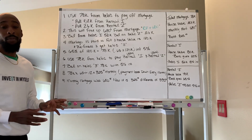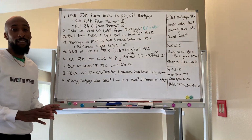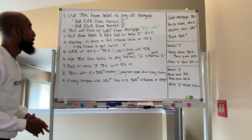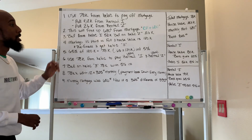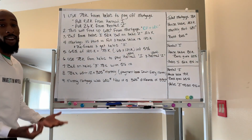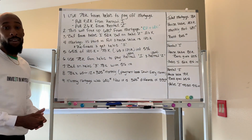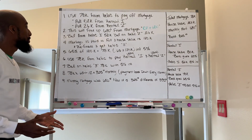So always remember to call the bank when you're doing this step to get the exact balance that you need to pay off on the mortgage. All right, so step 2. This will free up $680 from the mortgage. So the cash flow is going to be plus $680. Since the mortgage is $680 per month and we paid it off, it frees up $680 of cash flow.